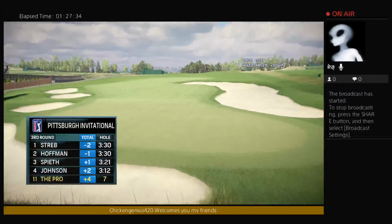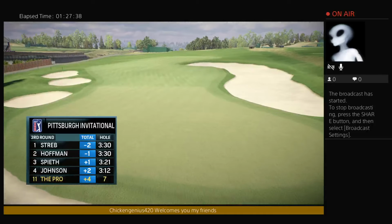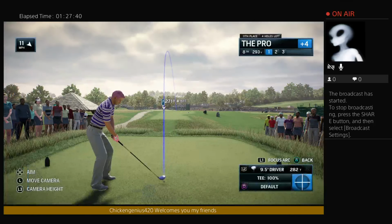So into the top 15 on the leaderboard with that birdie. A few more, and who knows, maybe top 10 or top 5. Here at the 8th at Oakmont, a famous hole.